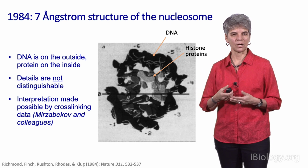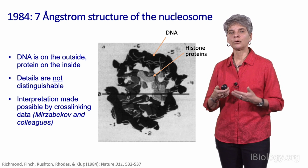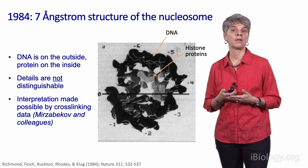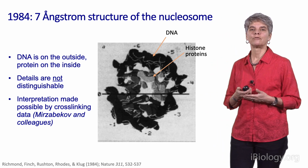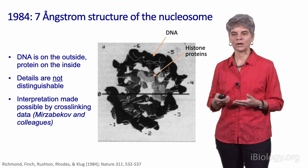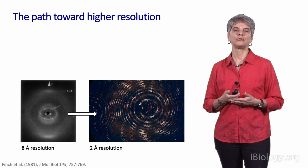I should also point out that these low resolution structures, more than anything else, rely on orthogonal methods to verify the conclusions that we draw from them. And in this particular case, very beautiful cross-linking data from the Mirzabekov lab really helped us to verify that this structure was true. Now, how do we get to high resolution?